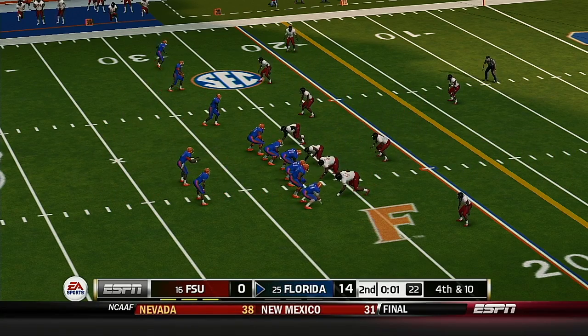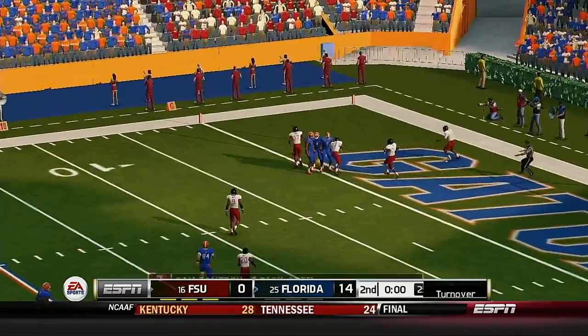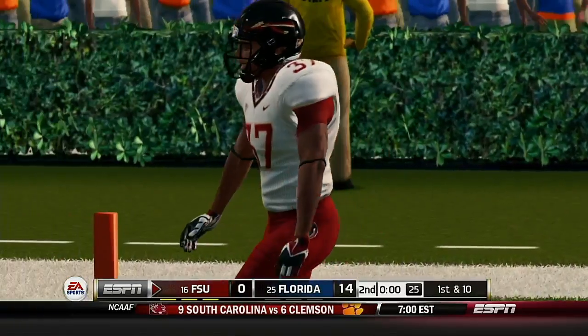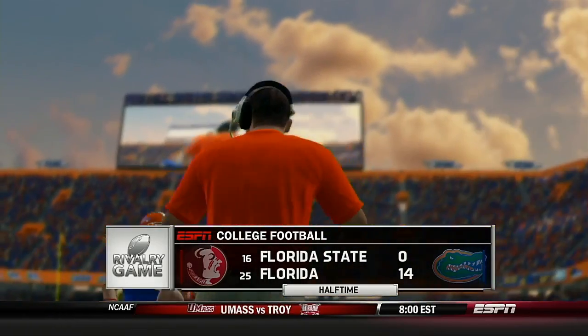One more play now before we hit halftime, so they'll most likely throw one towards the end zone here. Oklahoma! He's looking for his man. Oh, he had a shot at the pick. So we've played two quarters. The Gators lead 14-0.